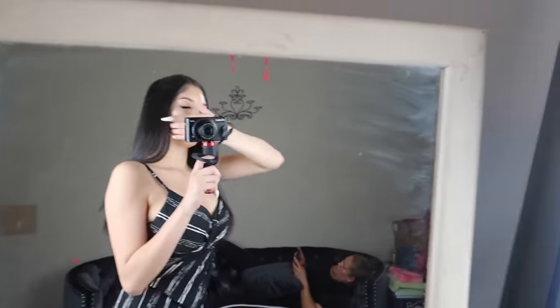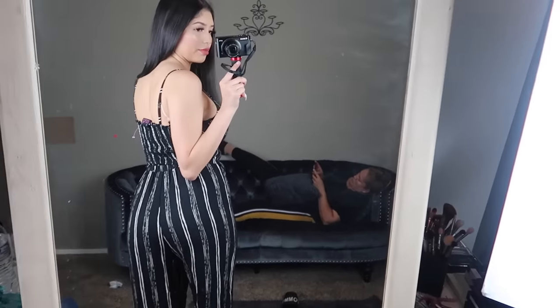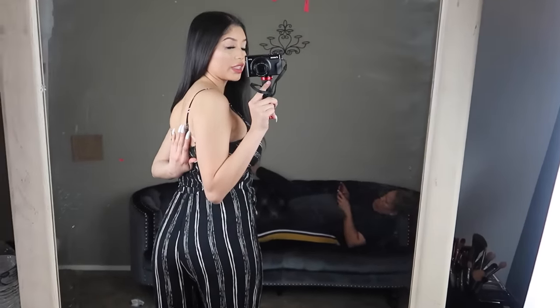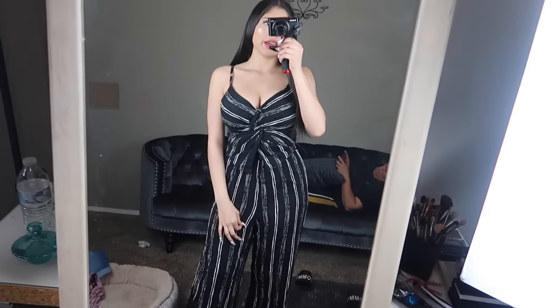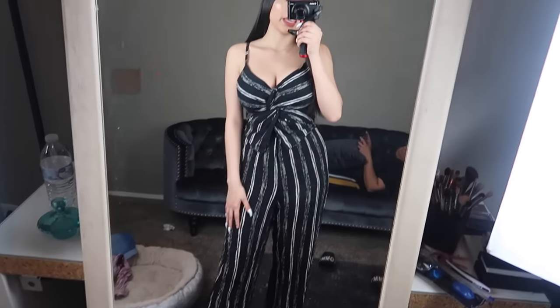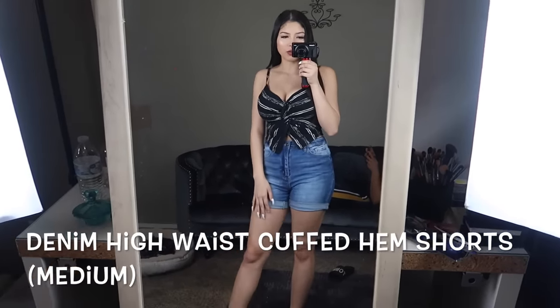And then this is what the back of it looks like. The only thing I have to say is I wish that these straps had one of those little things, what are they called? The ones that bra straps have that make them tighter and looser. That's the only thing I wish that it had. But this is a super cute outfit and I'm in love with it, and I got it in a size medium.